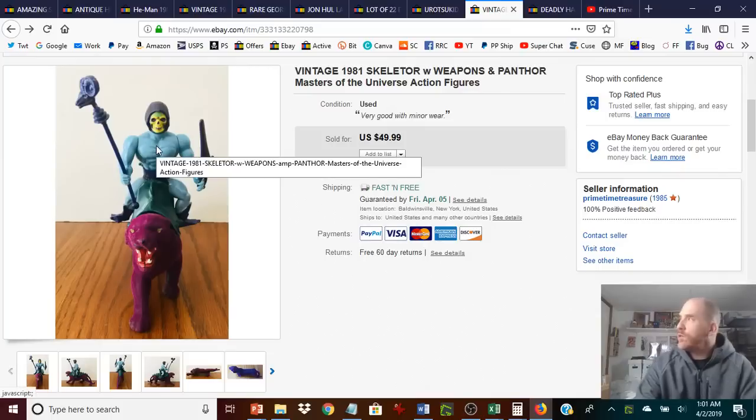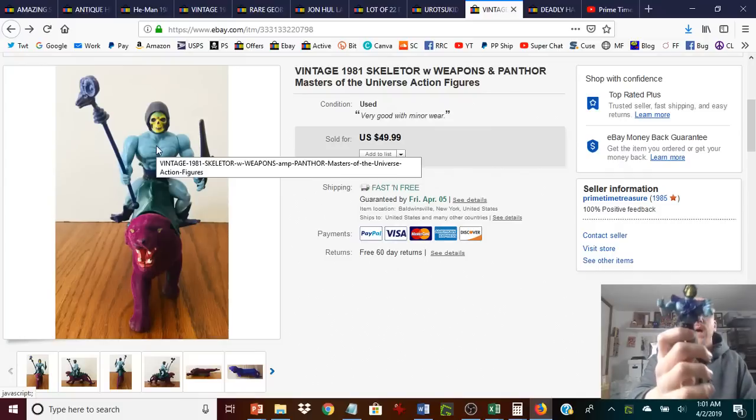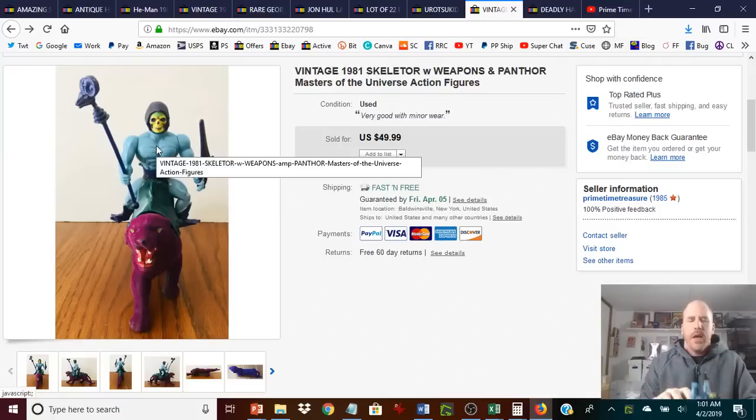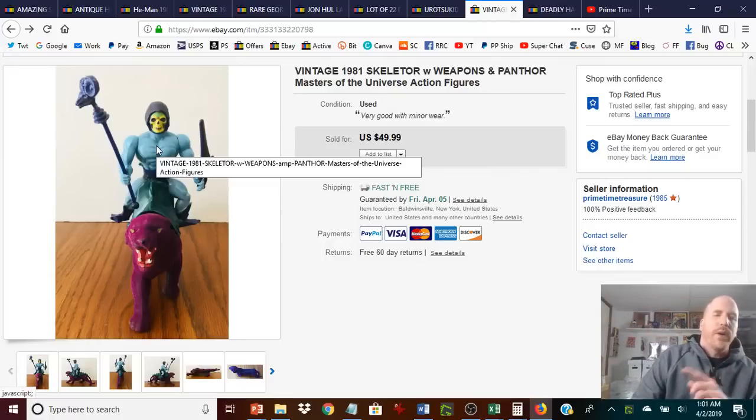It's missing Skeletor's vest, and in fact, I actually have Skeletor's vest right over here. So I know you can't see it super well, but I'll bring that right up to the camera. See right there, that is Skeletor's vest. And the funny thing is, I didn't even remember that I actually had this behind me, and if I would have thought it through a little bit better, I would have put that Skeletor's vest onto this one. But it still wound up selling for $50.